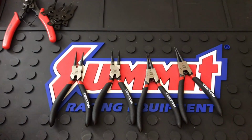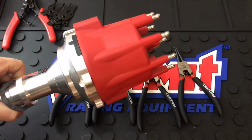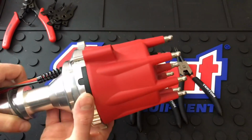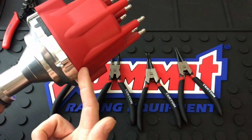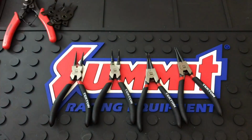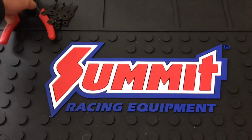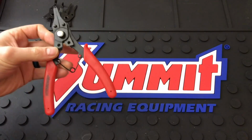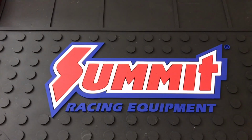Actually, I recently disassembled and reassembled my Pro Billet distributor, changing out the stop bushings and springs and everything, and there's a retaining ring on the shaft that you had to remove in order to do some of the work. So these really came in handy on that. The Pittsburgh snap ring pliers, this style, I know they have others, but this style I consider a cheap tool.